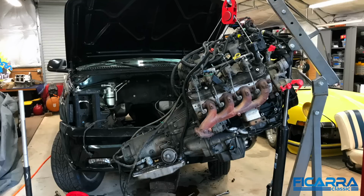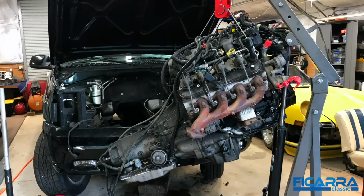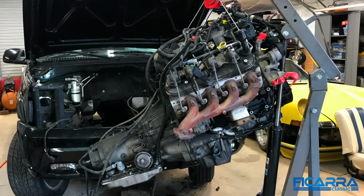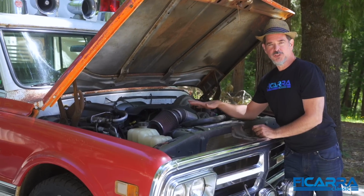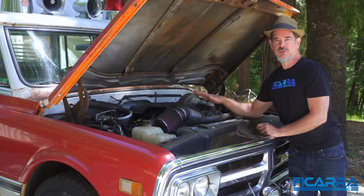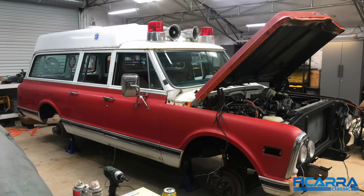So the engine was gone, not a problem. We found an LS. This is an LQ9, which is the truck version of the LS, and it's a little over 300 horsepower, plenty for what we needed to do. Modern fuel injection, so much easier than an old V8 with a carburetor on it. And guess what? It's one of the easiest swaps you can do.